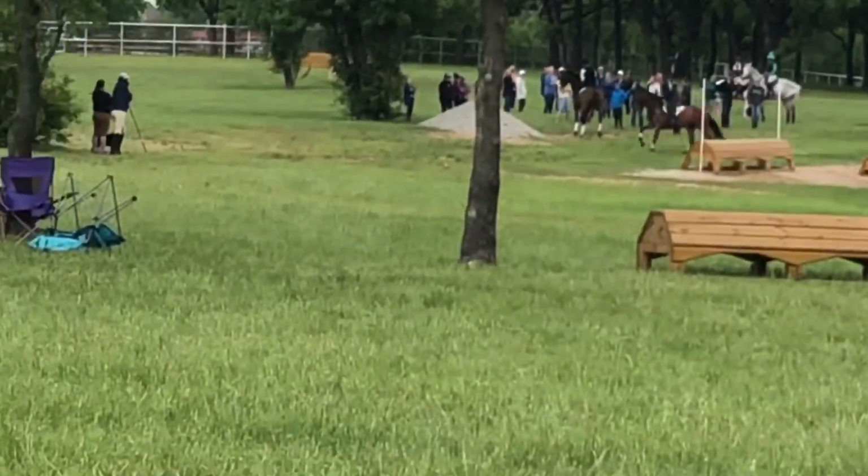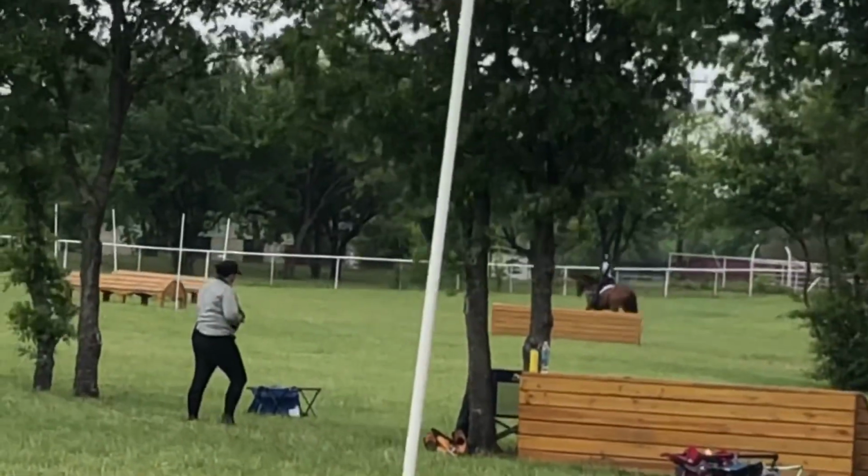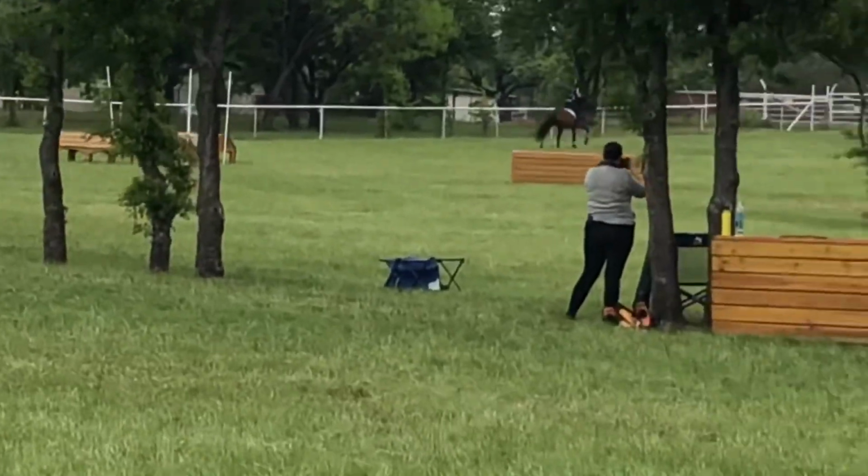And again, you can see he's just much more settled in the gallop lanes, much quieter, much easier to ride, and a much more pleasant picture overall.